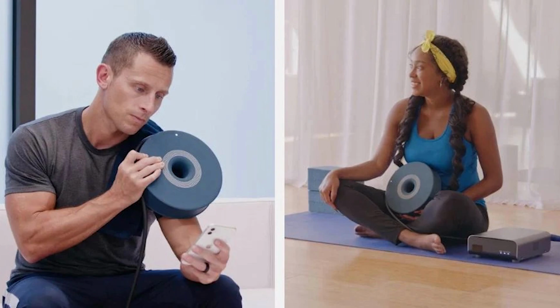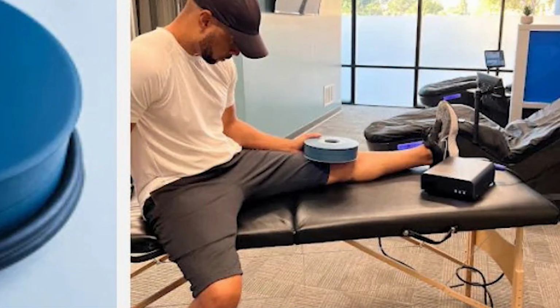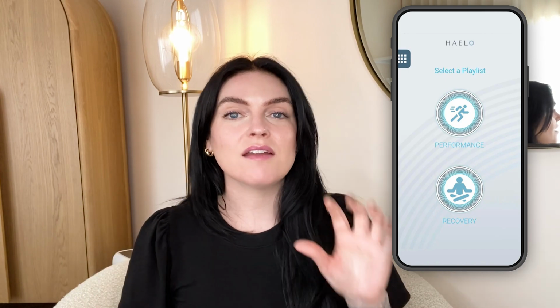This circular device rests on the body. You can do a generalized treatment where you place it on your chest or on your stomach, or a localized treatment where you're placing it directly over an area of injury. They have 10 preset app-based programs, 5 for recovery and 5 for performance. So the Haelo is really geared more towards athletes and athletic achievement, right? So you have these programs that you would use before a workout, and then recovery programs that you would use post-workout to enhance recovery.